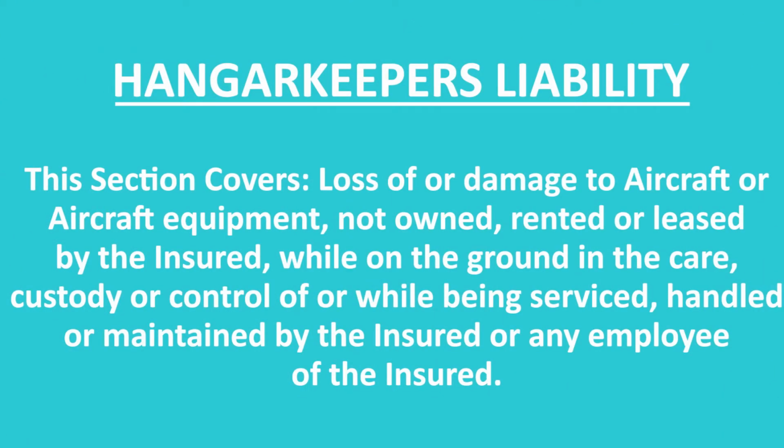In order to understand what In-Flight Hangarkeepers Liability really covers, we need to first look at what Hangarkeepers Liability covers. It says here, this section covers loss of or damage to aircraft or aircraft equipment not owned, rented, or leased by the insured while on the ground in the care, custody, or control of, or while being serviced, handled, or maintained by the insured or any employee of the insured.